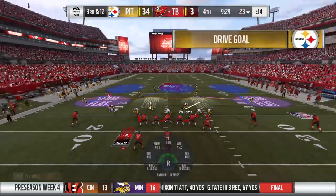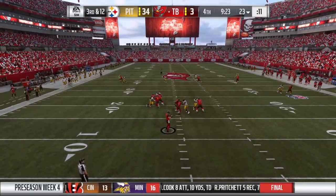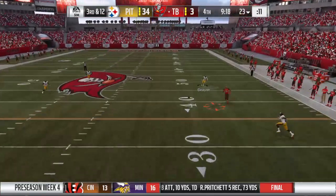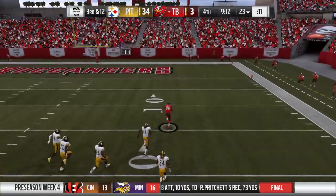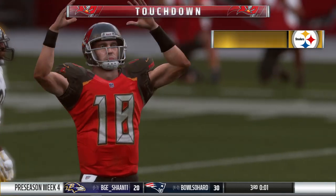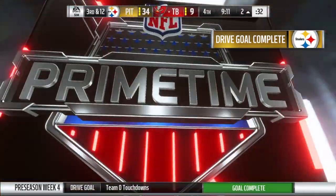Set. Blue 90. Blue 90. From the gun, Osborne. Oh, he's got a man wide open, complete. He's at the 30, 20, 10, touchdown, Tampa Bay. A big play there, 77 yards. And the Bucs are able to cut in now to that deficit.